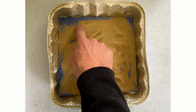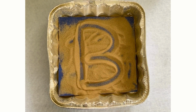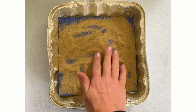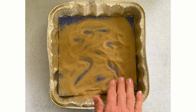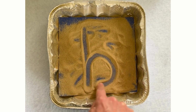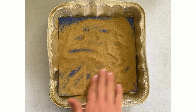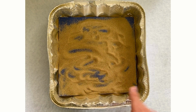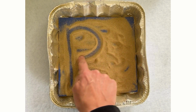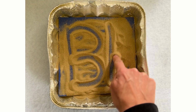First, try making a capital or uppercase B. Then erase it by moving the sand around and try a lowercase b. Erase it again. This time try both a capital B and a lowercase b.